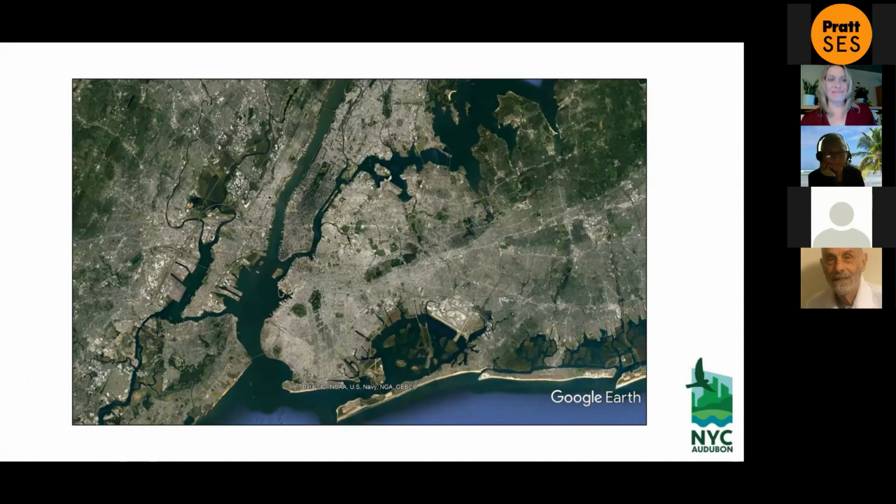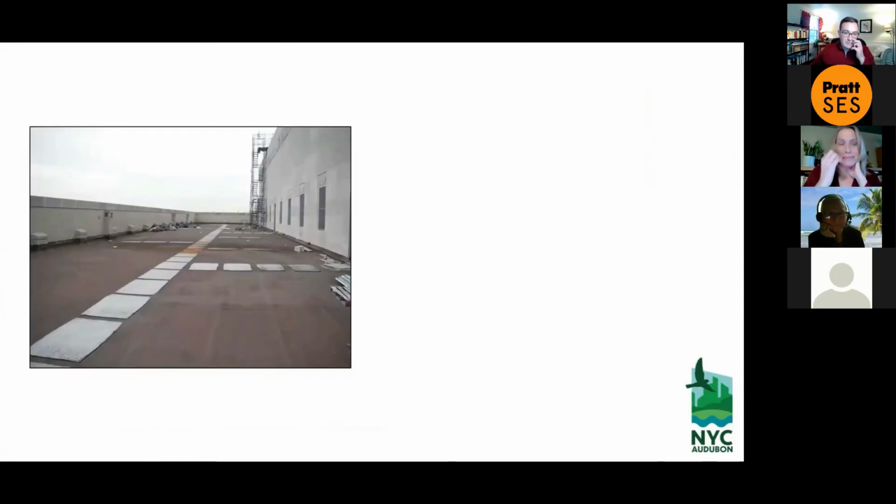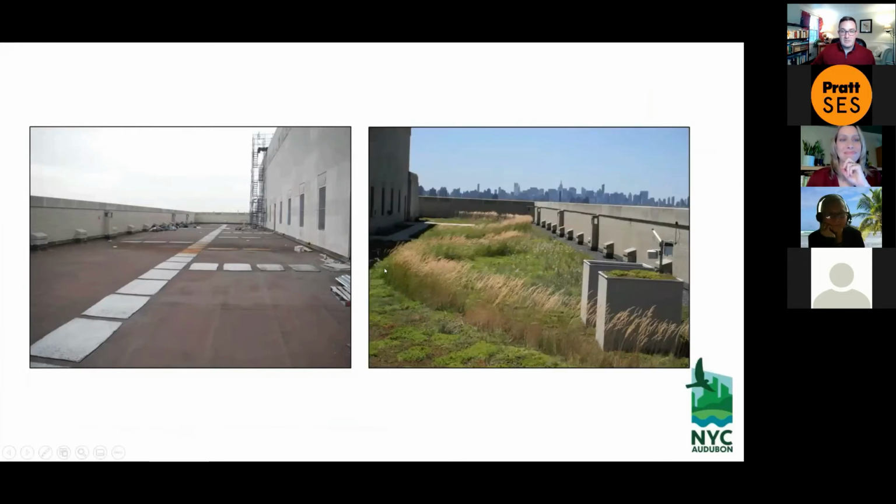When you look at New York City from this view, it seems challenging to increase green space by any significant amount because of the sheer amount of impervious surface. A lot of what you see just looking down on this is rooftop space, which is why we're interested in what happens when you turn this, a typical conventional roof in the city, into this, which is a green roof. This is a building in the Bronx. These are just two opposite sides of the same roof, and you can see what a difference it is.